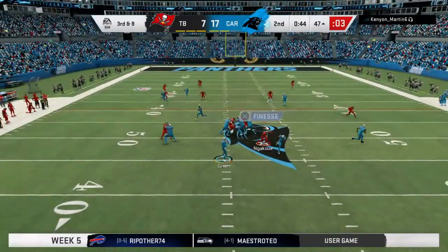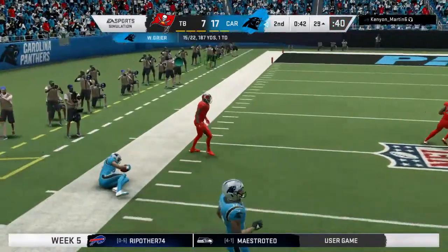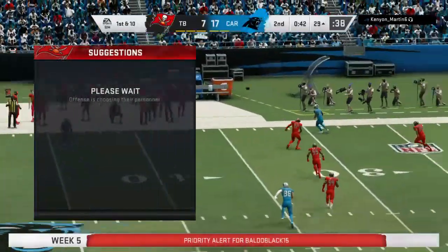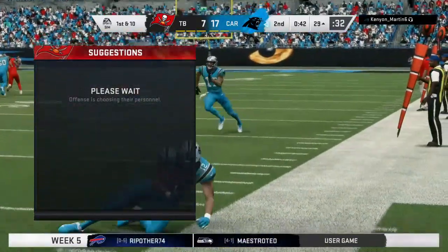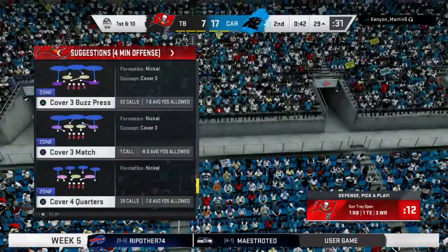To throw on third down. Greer, and he's got his target. That's Moore. And he is out of bounds, but not before he's inside the 30. Give him 18. It's a Carolina first down. Panthers first down. First and 10 at the 29-yard line.